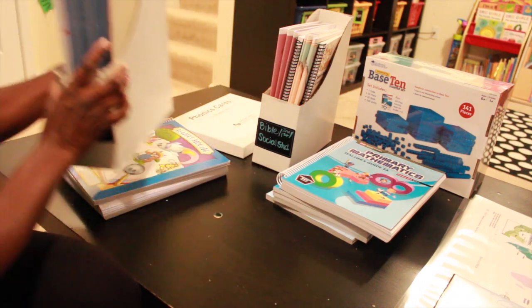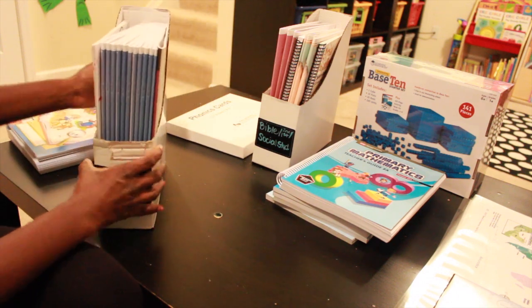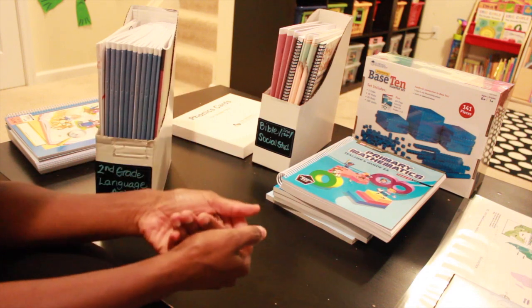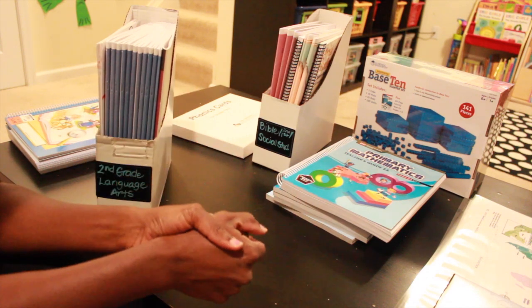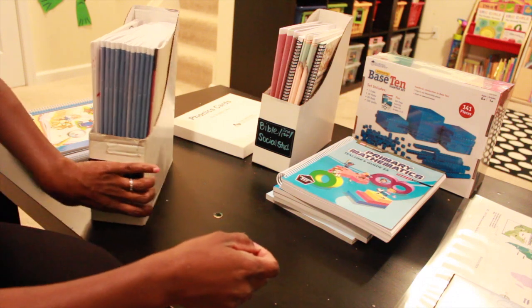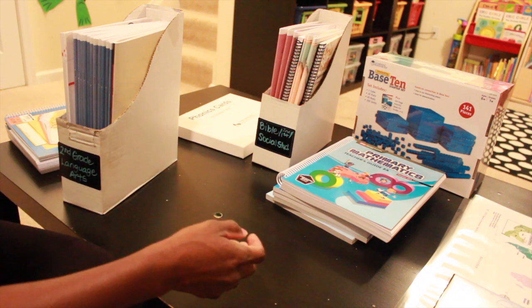My son is 6 years old, but technically he's a first grader. So if I make reference to him, usually I make reference to him by his age, and then I say he's a first grader, but he's learning on a second to third grade level. That's where we left off last year. So we'll continue into second and third grade until he's mastered everything.